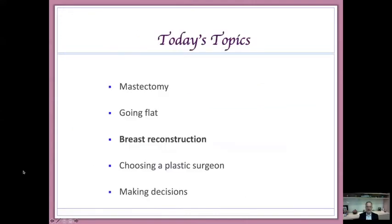We'll be talking today about what a mastectomy is, what the options are after mastectomy, and very briefly touch on no reconstruction, which is called going flat. Then we'll talk about the different options related to breast reconstruction, how to choose a plastic surgeon, and how to make some of these difficult decisions.